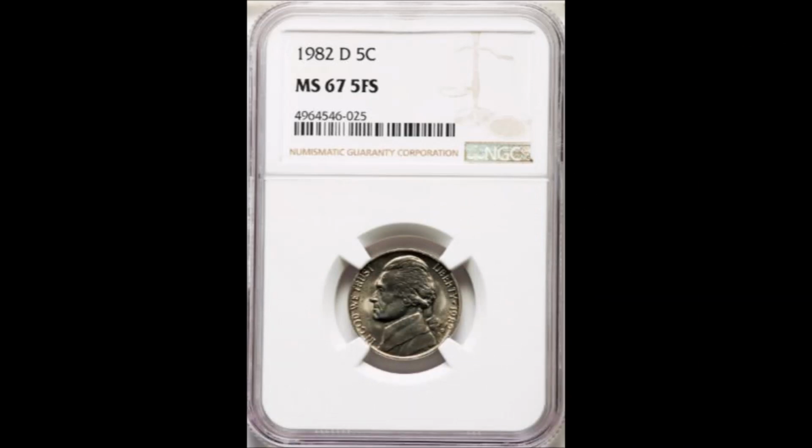Starting with the first coin that we have here, it's going to be a 1982D Jefferson Nickel. Ironically, this is the only Jefferson Nickel we're talking about. Now, there were a few coins that certainly made their marks known for high grade, full steps. That's that strong strike that a lot of discerning Jefferson Nickel enthusiasts look for.